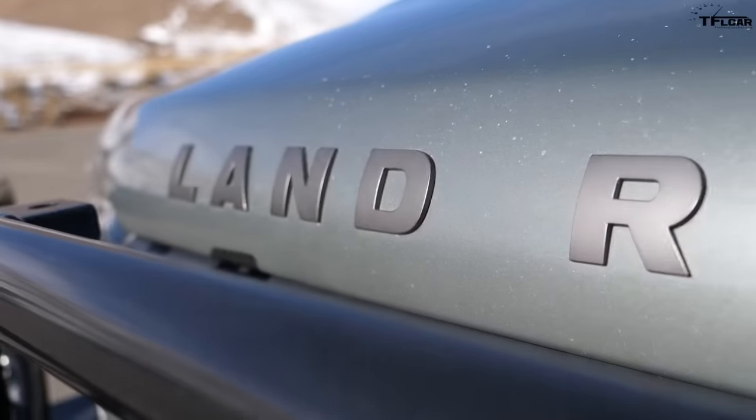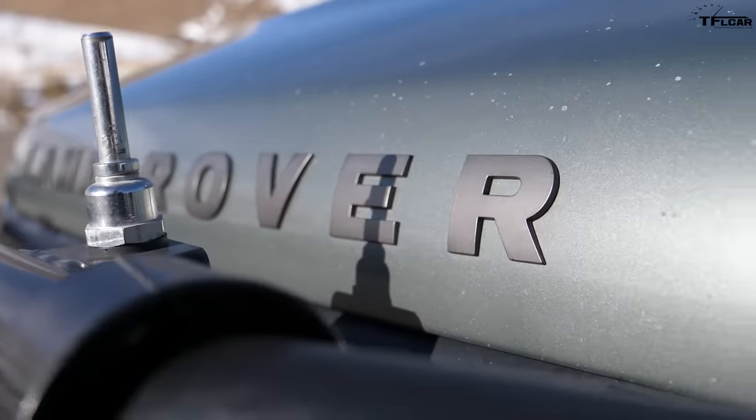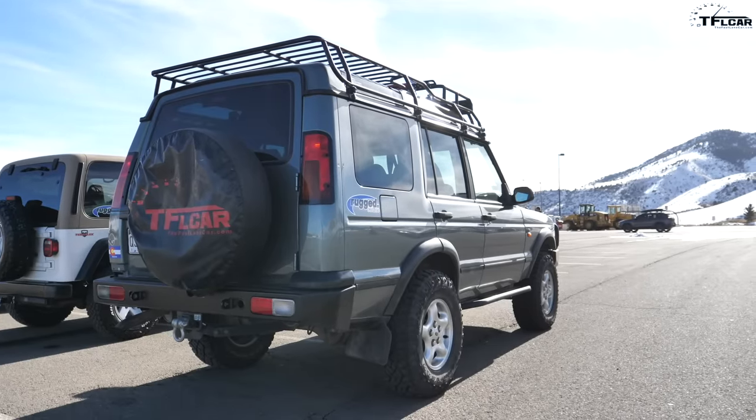Ladies and gentlemen, welcome to this epic TFL Cheap Jeep 150K challenge. We're going to find out which of these three vehicles is the best off-roader here, and the answer, of course, is mine, a 2004 Land Rover Disco 2 that's been lifted and made as off-road ready as you can get.